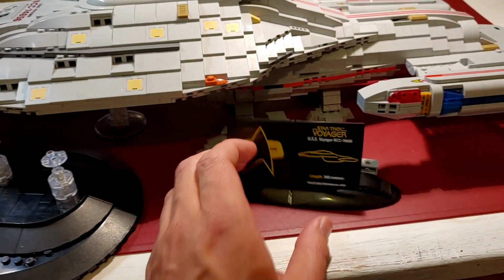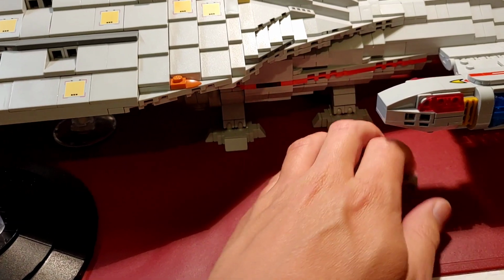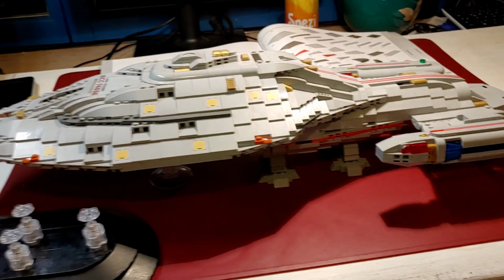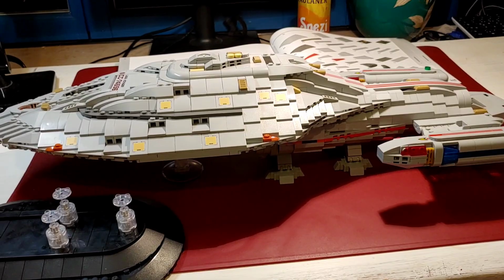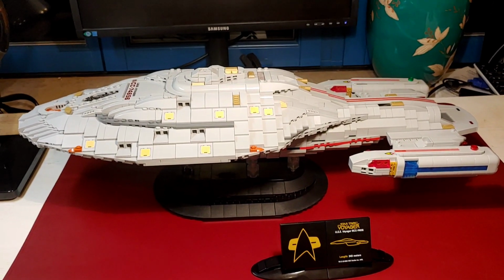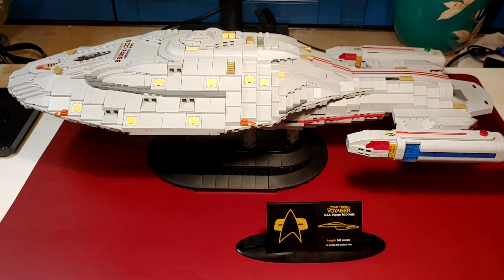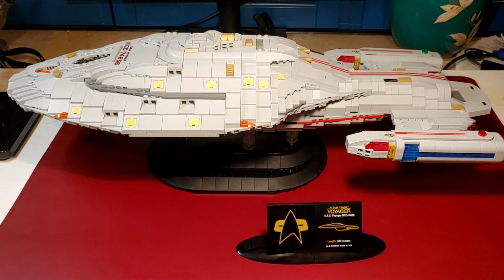But I think I don't prefer the setup with the feet. I prefer this cool stand. Let me just remove the feet again and reattach it on the stand. Well, the Voyager is now back in space configuration. The feet are retracted again.